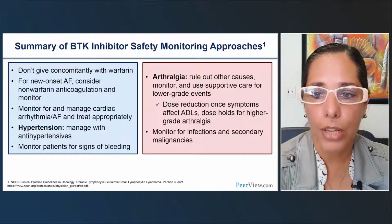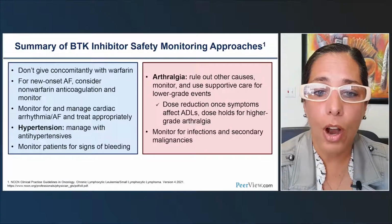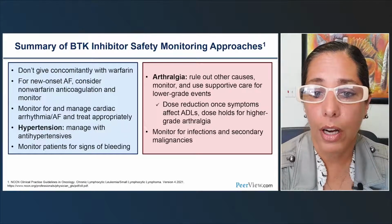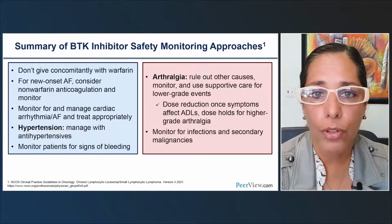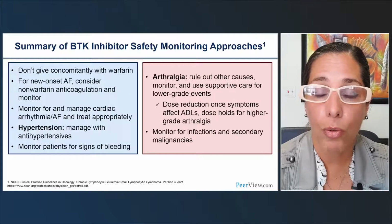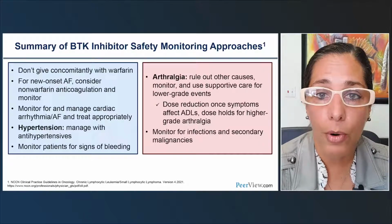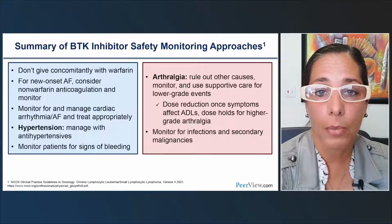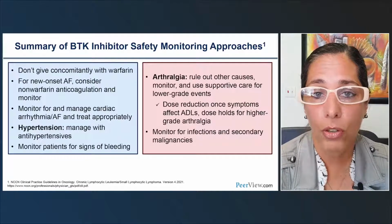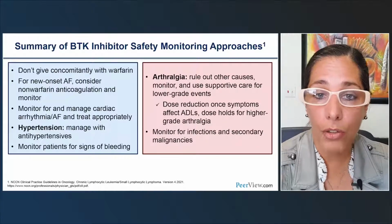So when we talk about some of the safety monitoring approaches with some of these adverse events that we see with patients on BTK inhibitors, when we talk about anticoagulation, we try not to administer warfarin concomitantly with the BTK inhibitors. And this in part was from some of the original ibrutinib-based studies, notably patients who were on warfarin had some hemorrhage, including CNS hemorrhage, and so that was notable. If somebody develops atrial fibrillation, we would try to consider non-warfarin anticoagulation, and of course for those patients who develop atrial fibrillation, manage the cardiac arrhythmia appropriately with a cardiologist, treat appropriately.